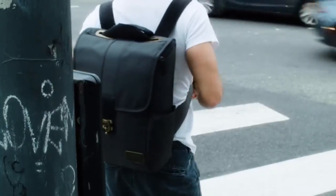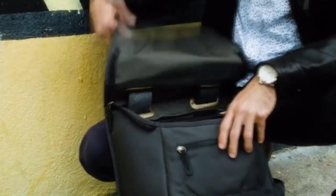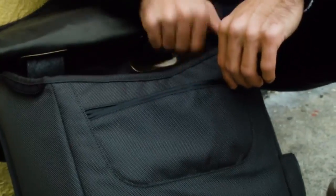The Move Bag has a classic and timeless style with its leather accents and antique brass hardware, but it's also extremely durable as the body utilizes a top-of-the-line ballistic nylon. Plus, no matter how you wear the bag, it accommodates all your carrying needs with its large interior and multiple pockets.